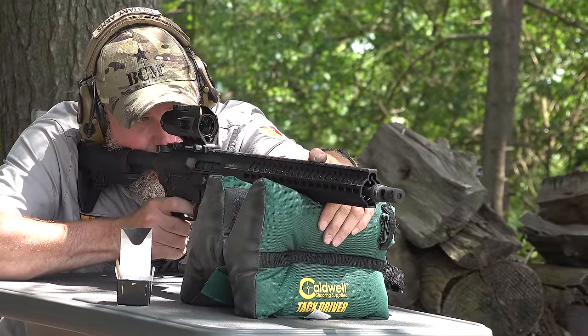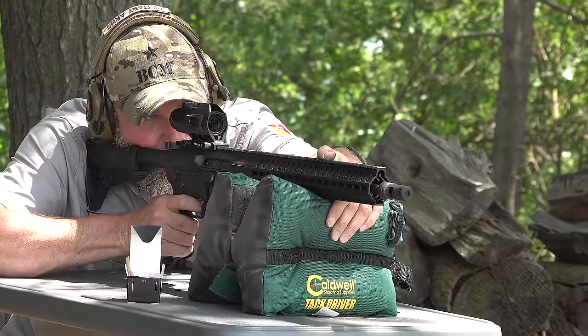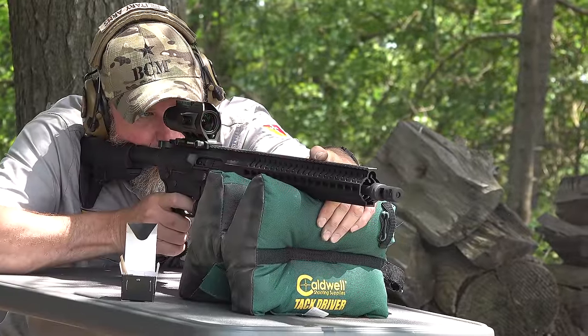It shoots really nice. It seems to work just fine with a wide variety of ammunition. And generally speaking, I run P-Mags when I'm just out shooting these types of rifles. I'm not out trying to find classic AK mags to run these ARs. The P-Mag seems more fitting.